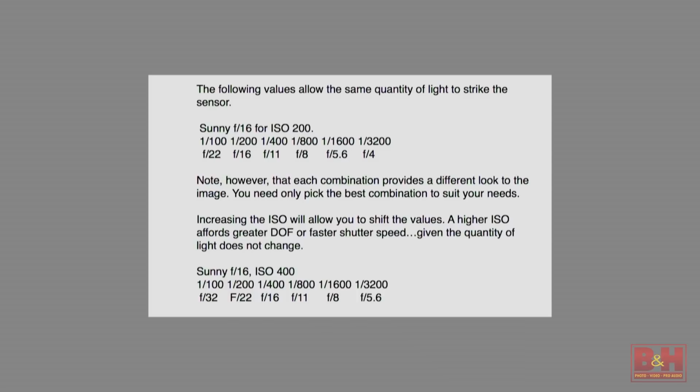So if you're looking over here, 3200 at f4. Fast shutter speed, no depth of field. The other way, I have 100th of a second at f22. A lot of depth of field, no shutter speed. So which combination of those numbers is going to give you what you want? So I'm constantly changing that.